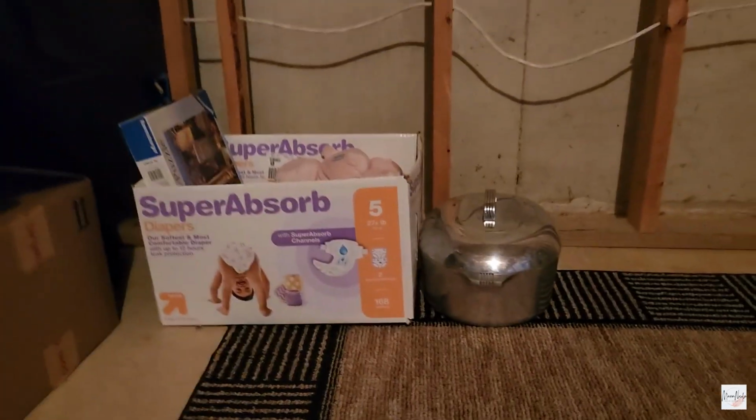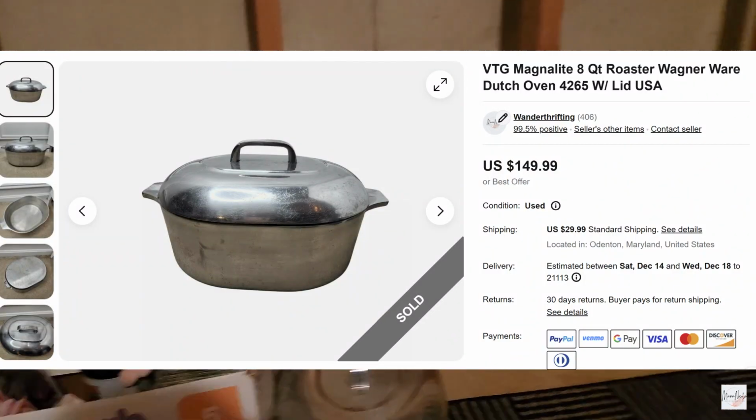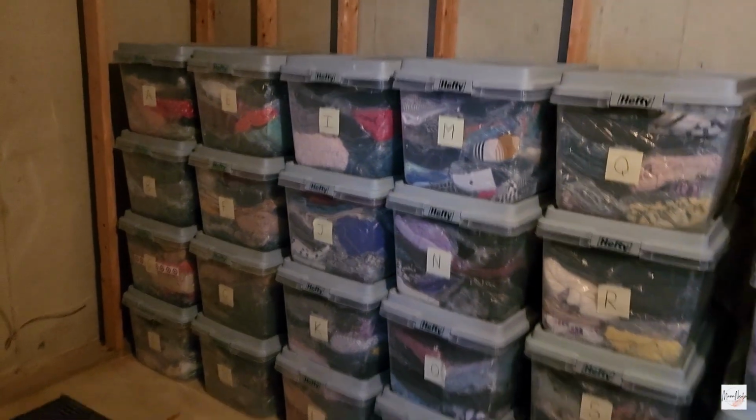I also finally got some random hard goods and stuff listed. I'm very proud, including that Magnolite right there. So we'll see how those do. But let me get set up and we'll get to pulling these orders.